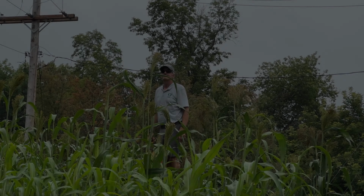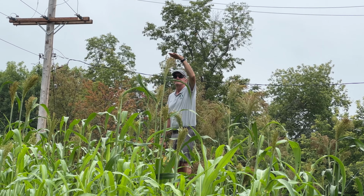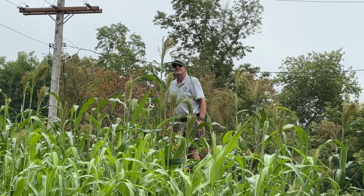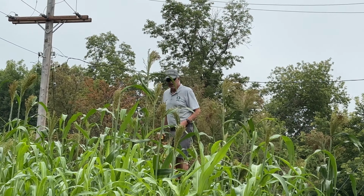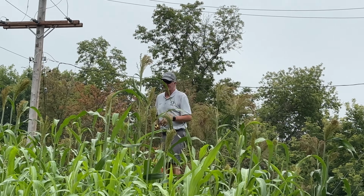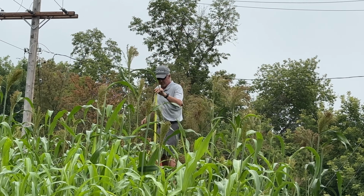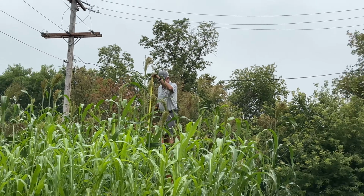And yeah. How tall is the broom corn? Okay, we've been following the broom corn from its inception. So tonight we measured it, and here's a little video popping up of measuring it. And how tall is it? Tall. 13 and 11 inches. That's tall. That's just about 14 inches.